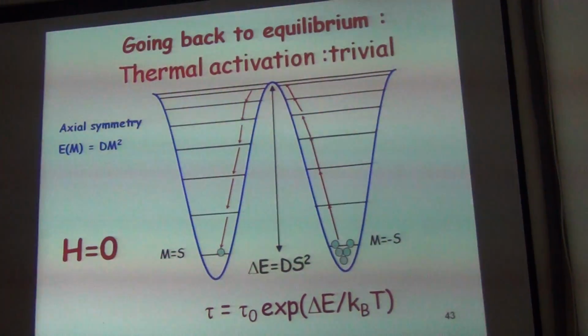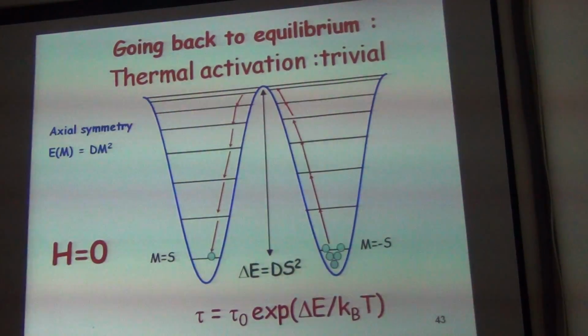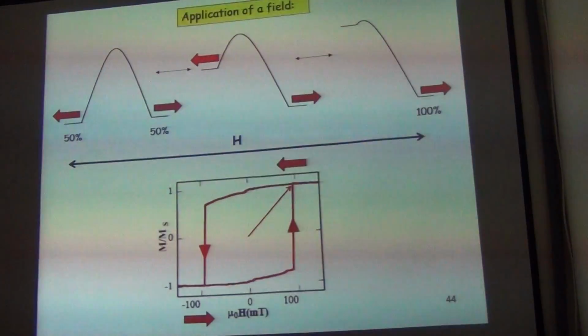Two questions. Yeah. Can you see any tunneling splitting? Yeah, I'm coming to that. I remember tunneling itself could be a phenomenon to take you from your field. That's right. I'm coming to that.